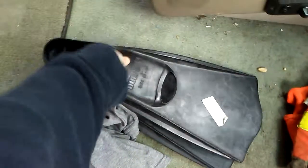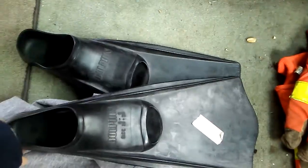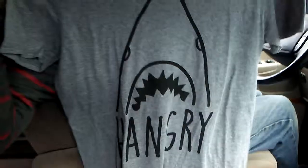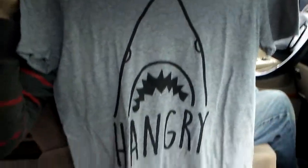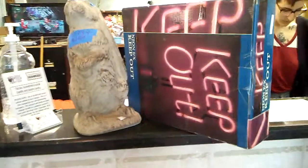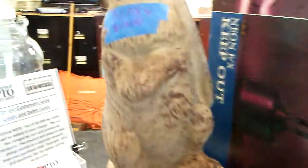I didn't look these up. They're dolphin flippers for $2. I feel like at $2 I can't really go wrong there. And then this is mine. I got this for me. This is amazing. Yes, indeed. Oh, I love it. You want to see the bones? Yeah, please.